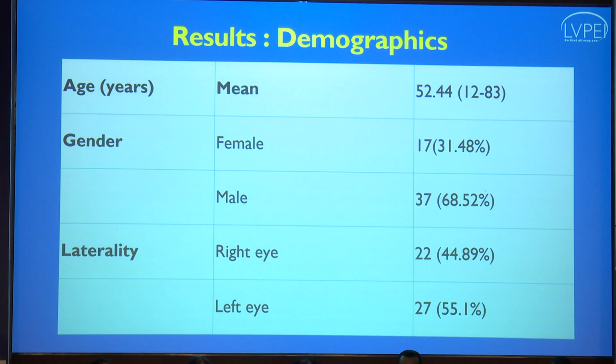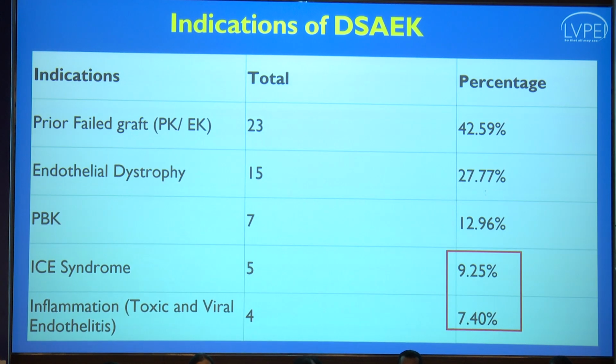daily dose. Now shifting our gears to the results obtained in this study, the mean age was noticed to be 52.44 with a range from 12 to 83 years. Females were 31.4% and males 68%. Laterality: there was no significant difference noticed between the right and left eye. In indication for DSAEK, a prior failed graft, that is post-penetrating keratoplasty or endothelial keratoplasty, was the most common indication noticed.